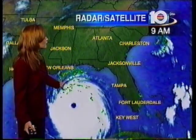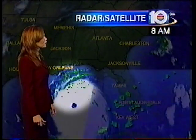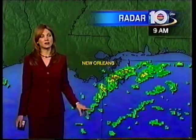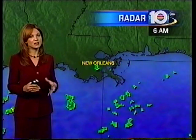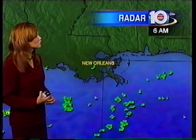As we take a look at the radar satellite, I want you to zoom in on where I'm putting this spotlight, because that's where we are already seeing showers and storms moving onshore. This system is getting closer and closer, and we're just at Sunday morning, and we do expect this to make landfall as we move into the evening hours of Sunday and the early Monday morning hours. This, of course, just like with Katrina, coming through at nighttime when it's dark out there.